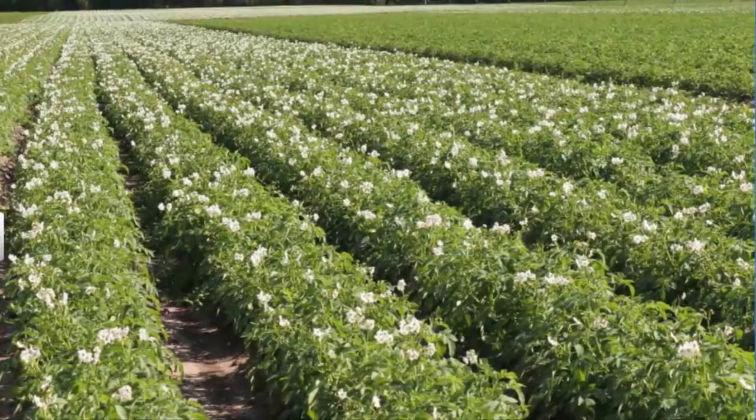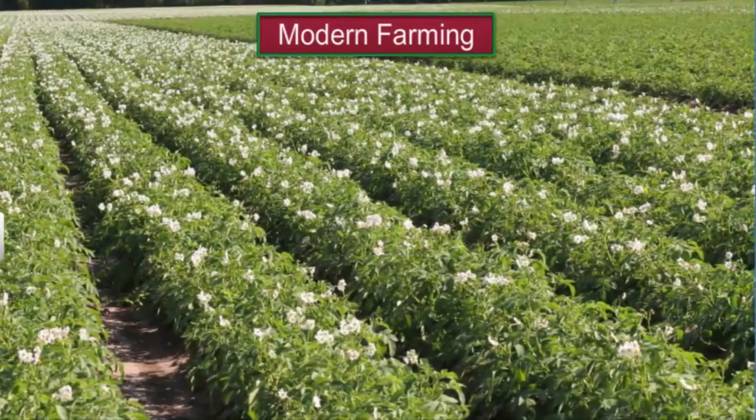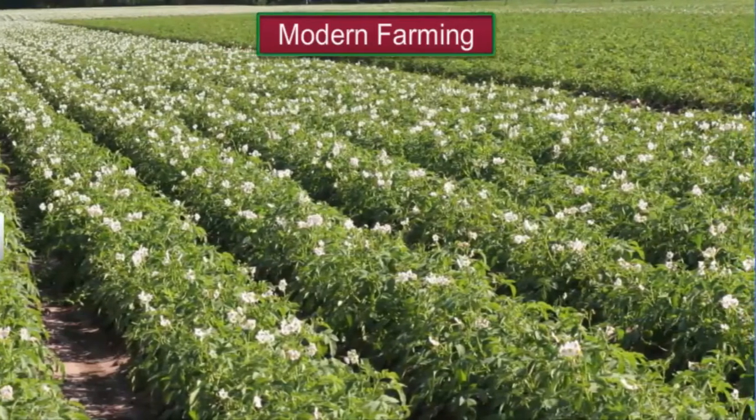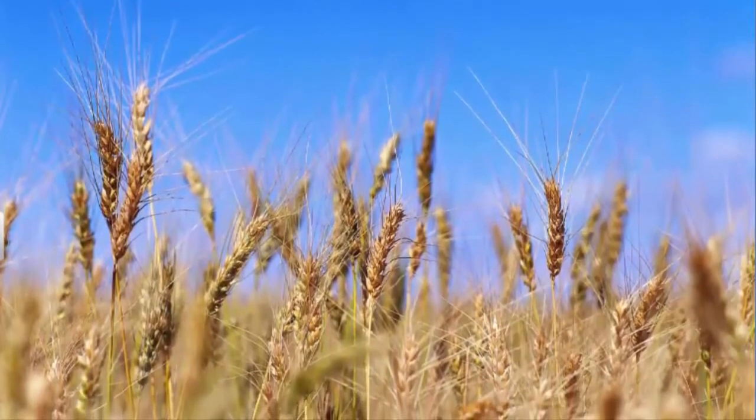Now let us learn about modern farming methods to increase farm production and how these methods are different from traditional methods of cultivation. Before we proceed, let us understand how farm production is measured.